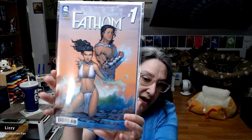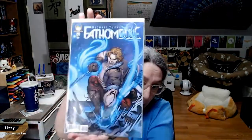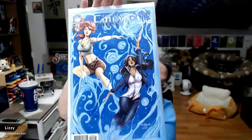This is Fathom, I want to say it's the 6th volume, might be the 5th. It was the number 1 issue, so this came out much later in the 2000s versus the one that came out in the mid-90s. I've also been collecting Fathom Blue, a 6-issue series, and I was able to get all of the even issues. So I've got 2 and 4 and 6. That only leaves me needing 1, 3, and 5. So pretty good with that.